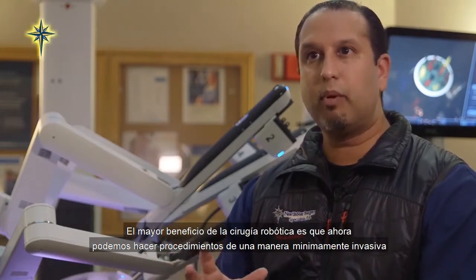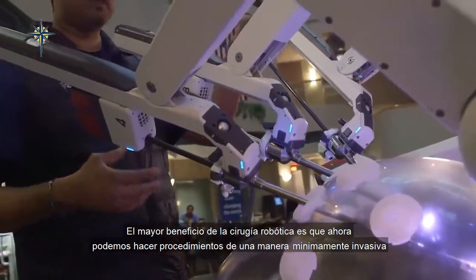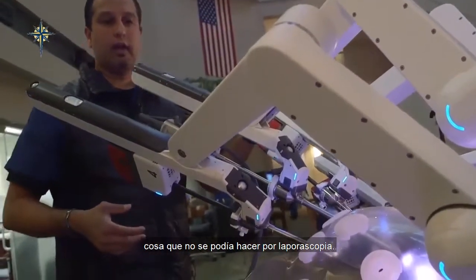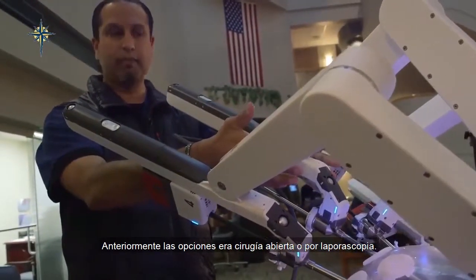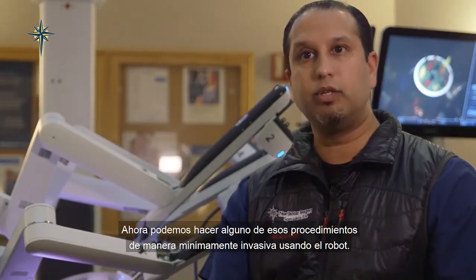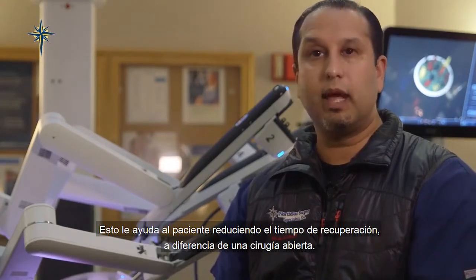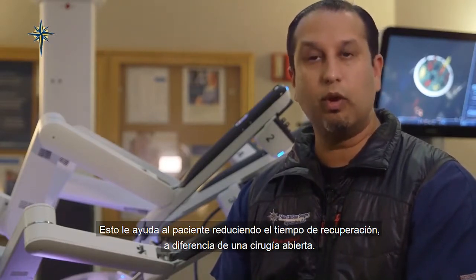And really probably the biggest benefit with robotic surgery is that we're now able to do procedures in a minimally invasive fashion that really couldn't be done laparoscopically before. So the options before were open surgery versus laparoscopic, and if you couldn't do it laparoscopically, you had to do it open. Now we're able to do some of those open procedures minimally invasive with the robot, and it allows them to again have significantly improved recovery and return to function as opposed to an open surgery.